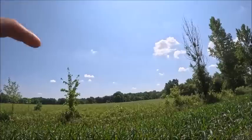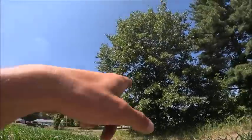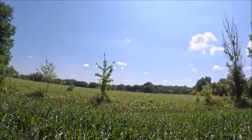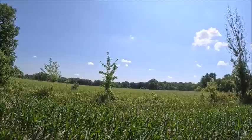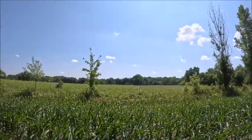That's 48 acres, 50 acres, something like that. That farm is the old Burns farm. It used to go with that farm across the street there. It was the same family, and a guy from Chicago bought it.